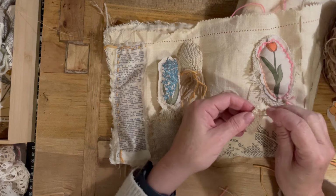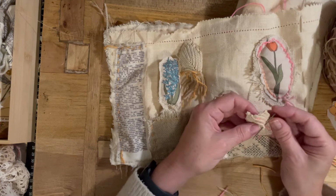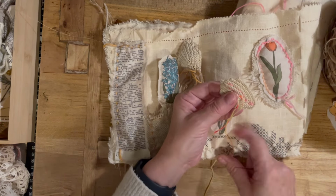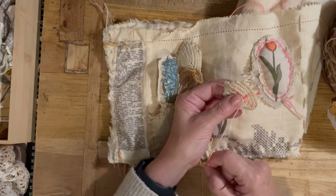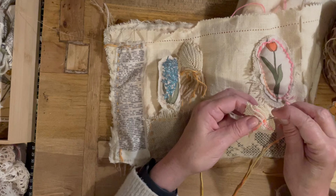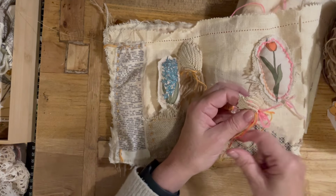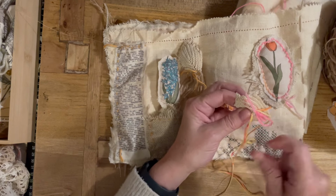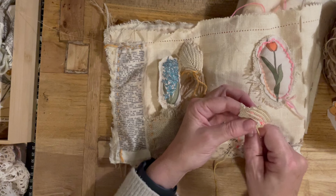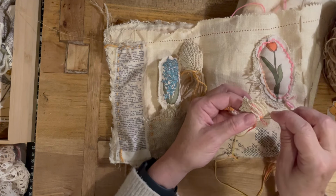So what else could we try? We could try like over this. I should have some plant photos out, but I'm just going to wing it. Tuck that one in. Missed it. Let's try again.